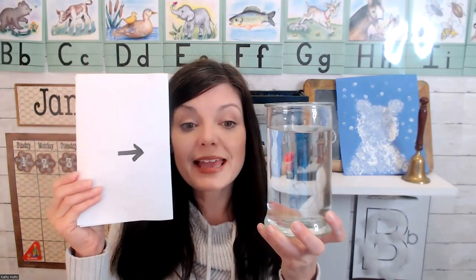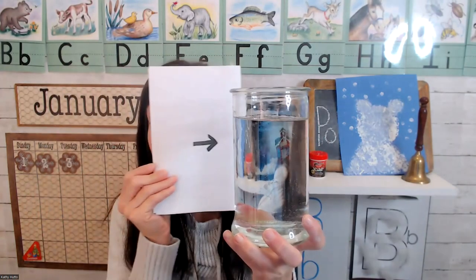Well, let's do a little science experiment to show that things that are clear, like the polar bear's hair and like water, can bend the light and do some really interesting things. So I have an arrow here. Which way is the arrow pointing? That way. Now watch when I put it behind this glass of water.